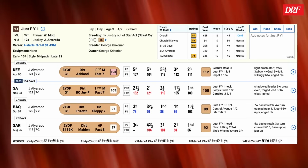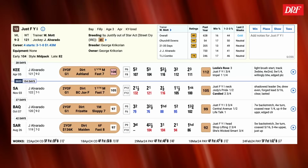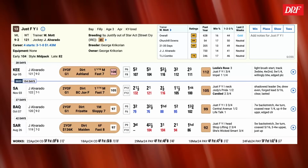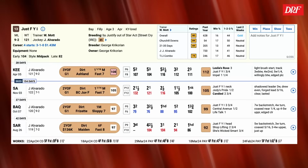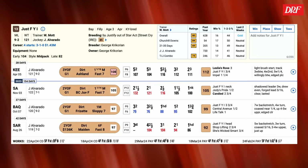Yeah, I think the post position is the big issue. Unlike Ways and Means, even though she also came off the layoff, it wasn't really a tough race. I thought she ran well, but it didn't seem like she was all out. She was kind of wide around the turns, so I would expect her to move forward off of that one. And she did overcome the far outside post position when she won the Breeders' Cup Juvenile Fillies and secured a championship last season.